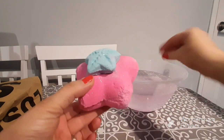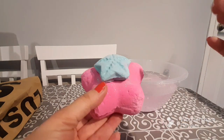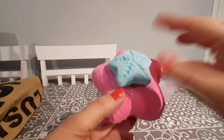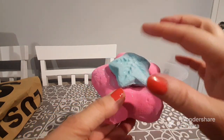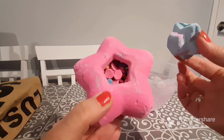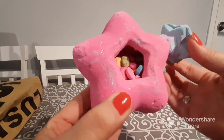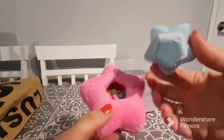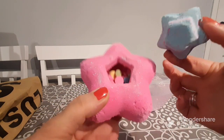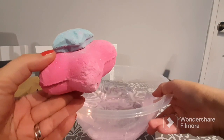I'm not sure if that is the fairy dust from Lush, but inside, I didn't even know this when I first saw this. This little lid came off, and inside is filled with all of these little mini colorful surprises. And I love the fact that the top is like a lid. I mean, how do you even get a bath bomb to do this? I do not know, but we're going to put it in, and I'm super excited.